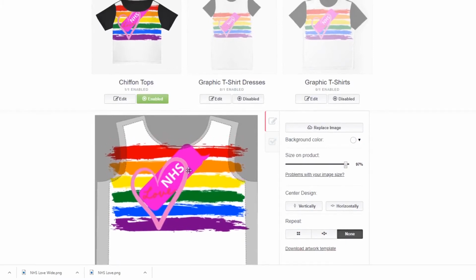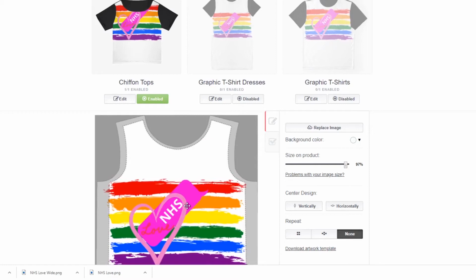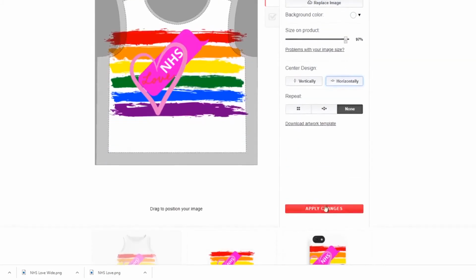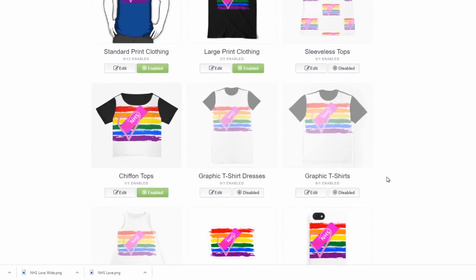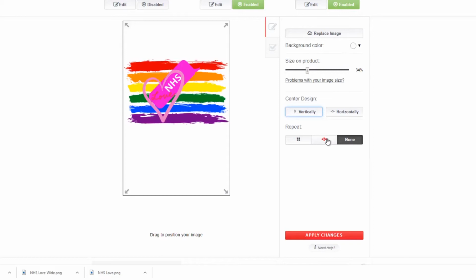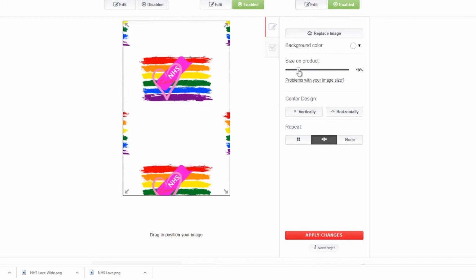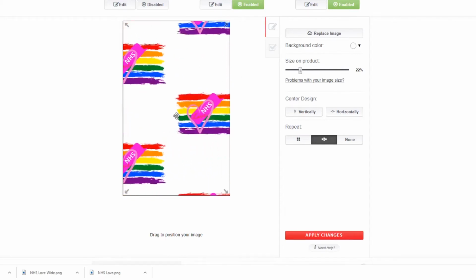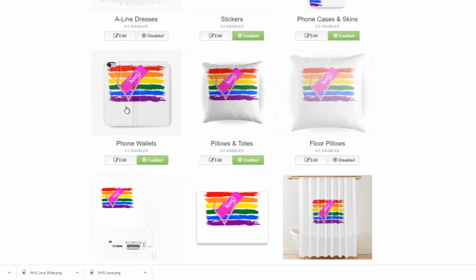And that's what you do. You just keep editing all your t-shirts, making sure they look just right, because this is what your customer will be seeing when they come to buy your t-shirt. When you're done, you apply the changes and move on to the next product. You've got dresses, phone cases, cards, clocks. It's up to you. You might not want to sell everything. You might just want to concentrate on t-shirts. That's all right too. Phone case covers, cushions.